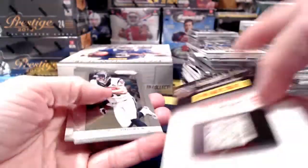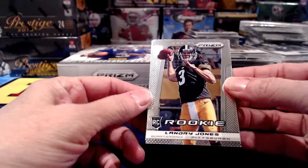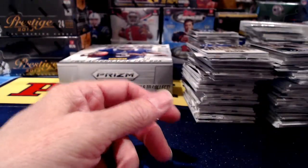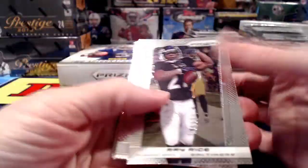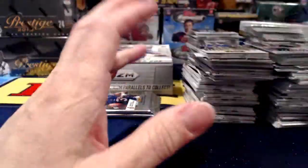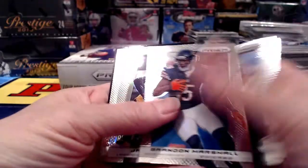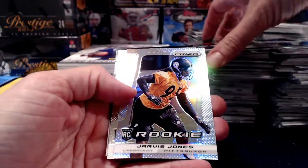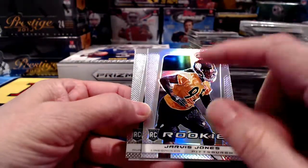Let's go and get the advertising card off the back now. That way we'll have to get to it at the end. And there's poor old Landry. Poor old Landry Jones. Shows up everywhere in 2013. Languishing away behind Big Ben, and my guess is Josh Dobbs will overtake him for the number 2 spot. And I know they say Josh is kind of a project. He's going to take some time to adjust. There's a Jarvis Jones rookie refractor for the Steelers. We're getting so close to it. Why couldn't you have been Le'Veon?